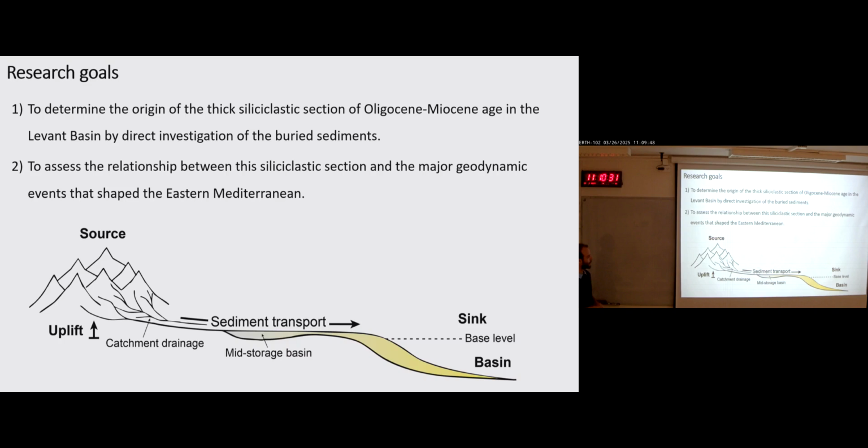A source-to-sink approach underpins this study, where sink sediments, in this case the Levant Basin sediments, hold valuable information for deciphering their source, sedimentary pathways, and the entire geodynamic association.